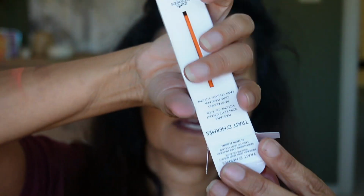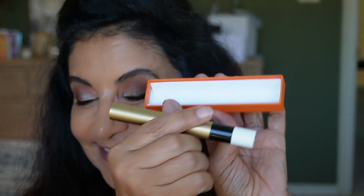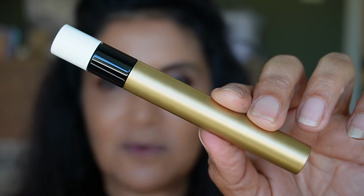Now let's try the mascara. It comes in the same Hermes box. White box outside, orange box inside. Push. Whoops. That was smart. And there it is. Okay, it's not gonna stay. So here's what the mascara looks like. Kind of like their lipsticks, the white, black, and gold. And I did get it in the shade 01 Noir Fusion. I believe that's how you say it. And I think it means charcoal.